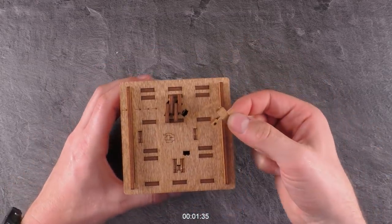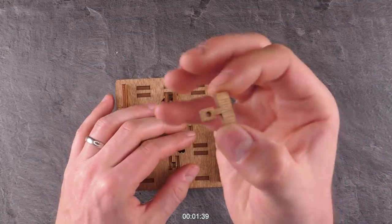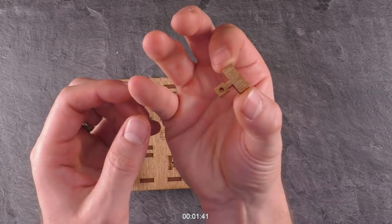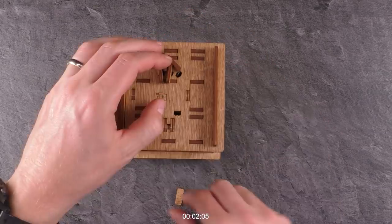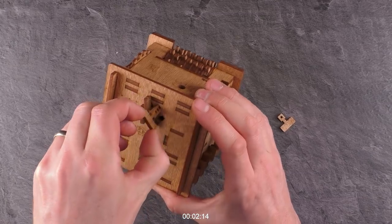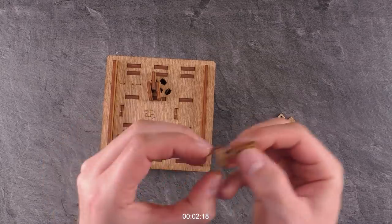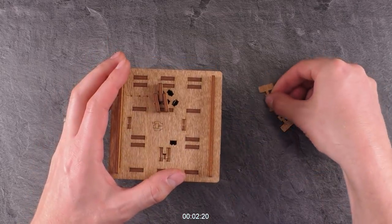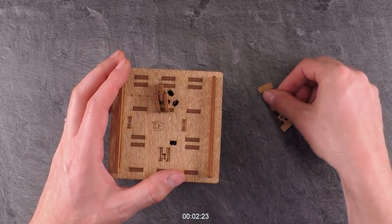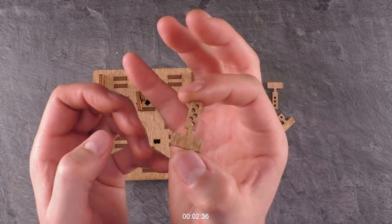Okay. So this looks like a small key or something. Let's put it over here. Oh, another one. This has three holes. So we got one hole. We got three holes. Oh, another one. Five holes.